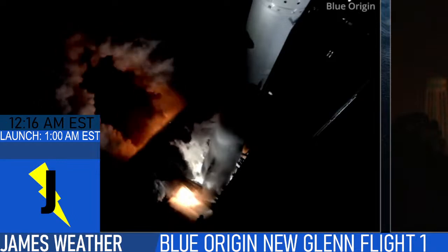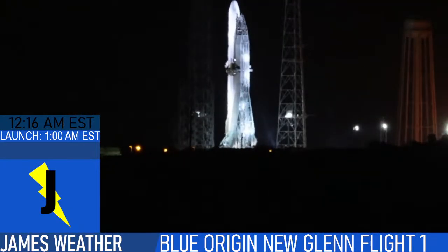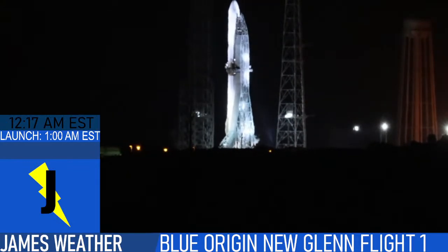I will be silent during the launch so y'all can get the full experience, the webcast stuff, what Blue Origin says, what the rocket sounds like. This is the first time this thing's been in flight. It's not on screen, but the flame stack's just over there next to the water tower. We are just under 42 minutes away from Blue Origin Flight 1.